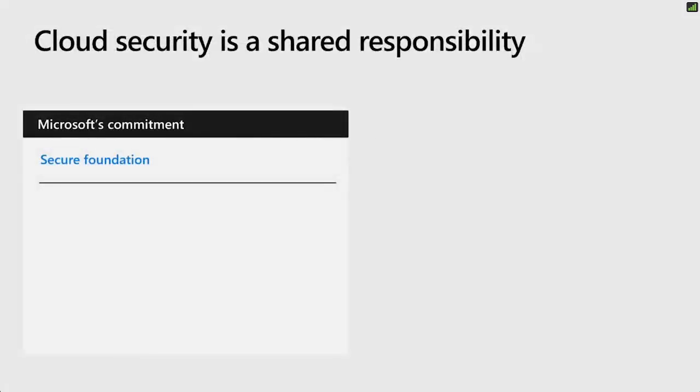So before we start with that, I quickly want to talk about cloud security in general. And again, that doesn't really just mean for the workloads you run in Azure. It means your hybrid cloud as well, right? And we see that as a shared responsibility.